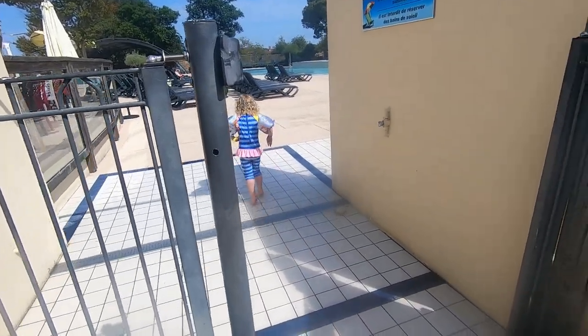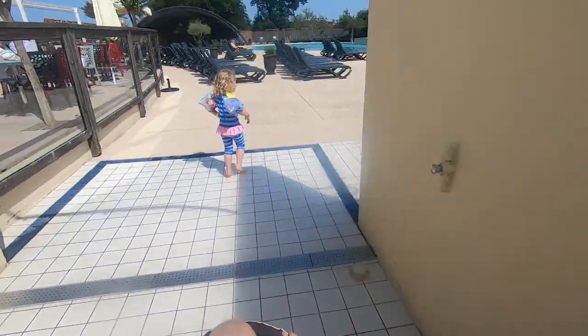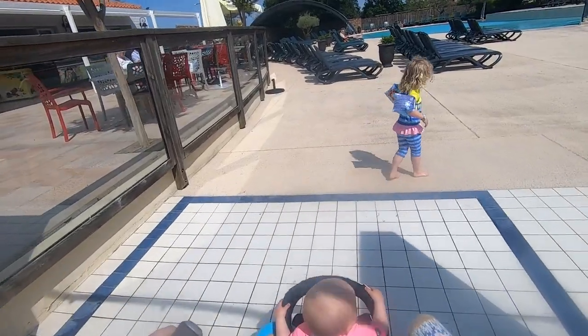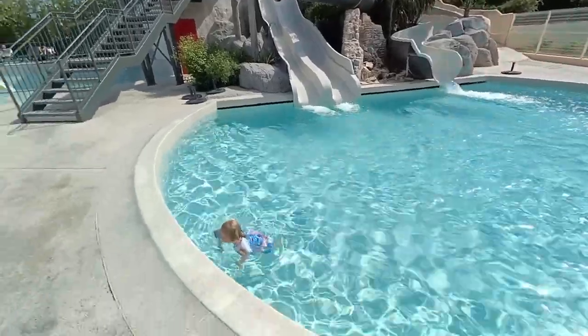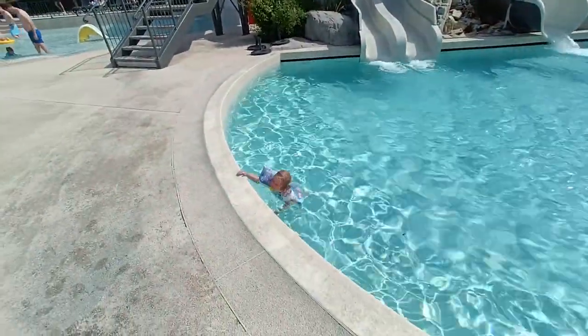So there are 5 different pool areas to enjoy. So you've got this landing pool for the slide. There's 3 slides in there. There's Hattie having a little water choke.